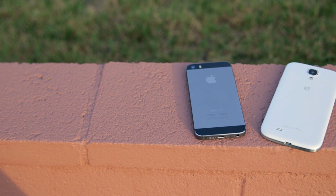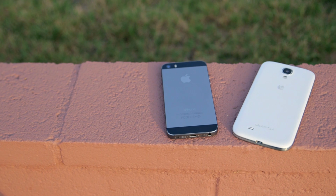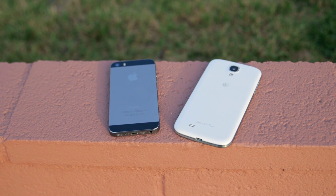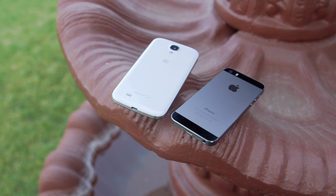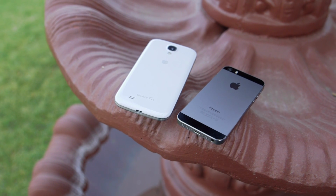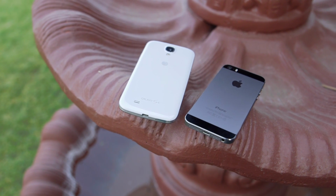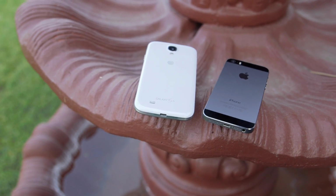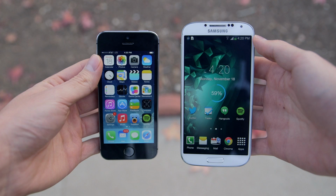One has a massive quad-core processor, a beautiful Full HD display, and is packed through the roof full of features. The other has a Touch ID fingerprint reader, super awesome slow-mo, and has brought 64-bit technology over to the smartphone world. But what is the better choice for you? Let's find out as we take two of the hottest smartphones of 2013 and smash them head-to-head, the iPhone 5s versus the Galaxy S4.